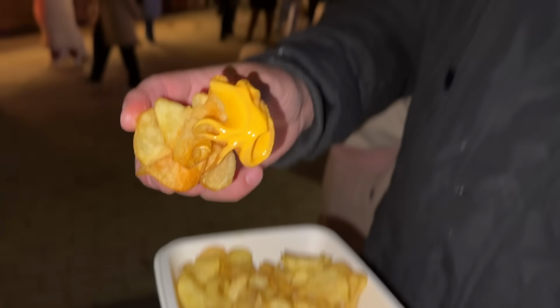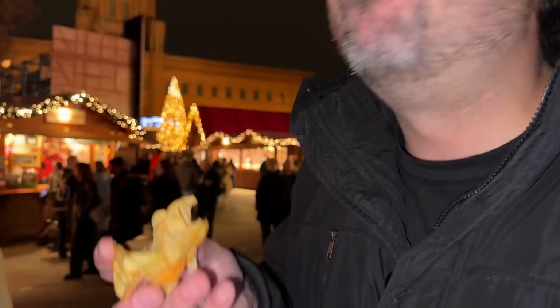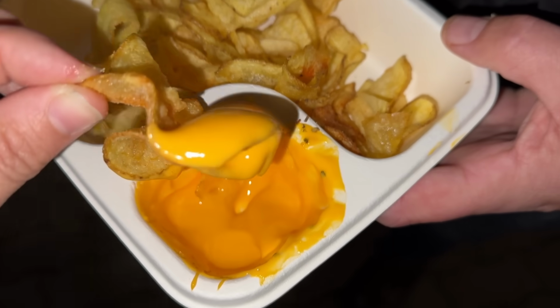You know, as far as chips, that's the coolest chip I've ever had. So we totaled it up and we have €15 left to spend. I know Brandon wants a sausage and we need to get something sweet. So let's go see what else we can find.